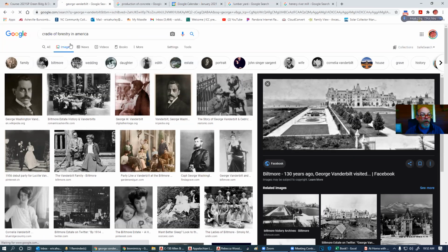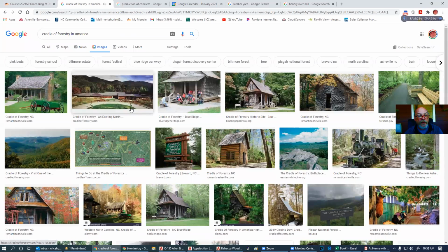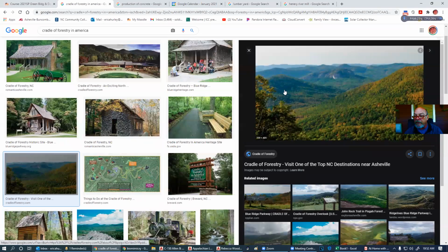So, forestry in America. If you ever get a chance, go up here to the Cradle of Forestry. It's a museum, a really nice place, and that's thanks to George Vanderbilt. George Vanderbilt is probably standing out on his veranda wishing that it looked like this.